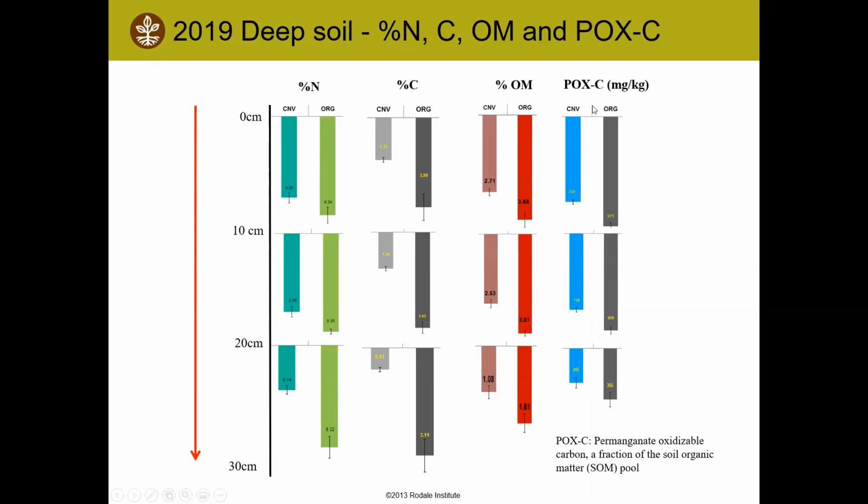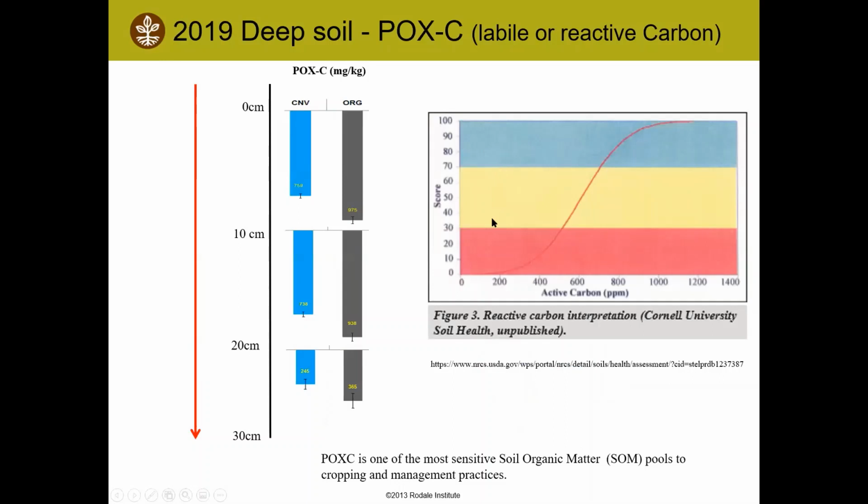and it is also a fraction of the soil organic matter. So this is the epoxy. This is the same numbers here. And this is a figure I took from Cornell. This is available at the website NRCS. And what they did, they compared the active carbon here, which is the epoxy labile carbon.